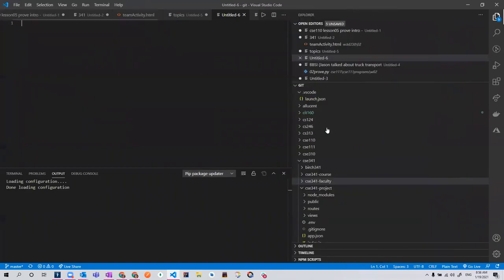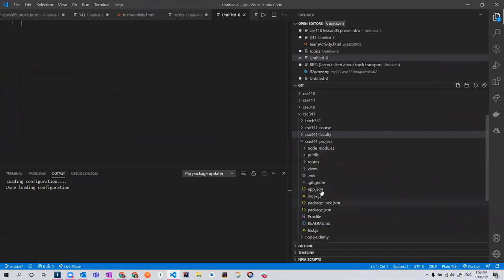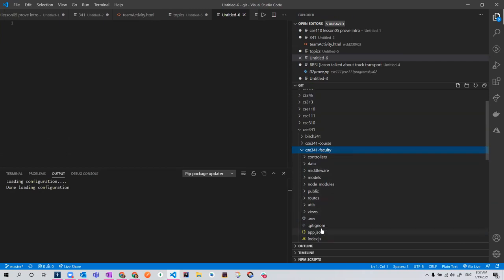So over here, here's one of my repositories for this class. It's called cse341 project. You can see I have a node modules folder, public, routes, views, and that's it. That's all I have at this point in my project. As this goes on, though, look at this cse341 faculty folder or directory. I have controllers, data, middleware, models, node modules, public, routes, utilities, views. Outside of this, I can't think of anything else that I would need to add at this level. Everything else that I would want to add to this project would go somewhere into one of these folders.